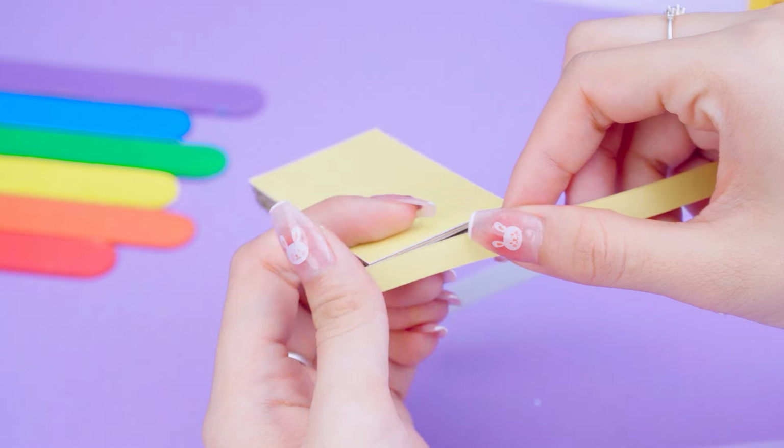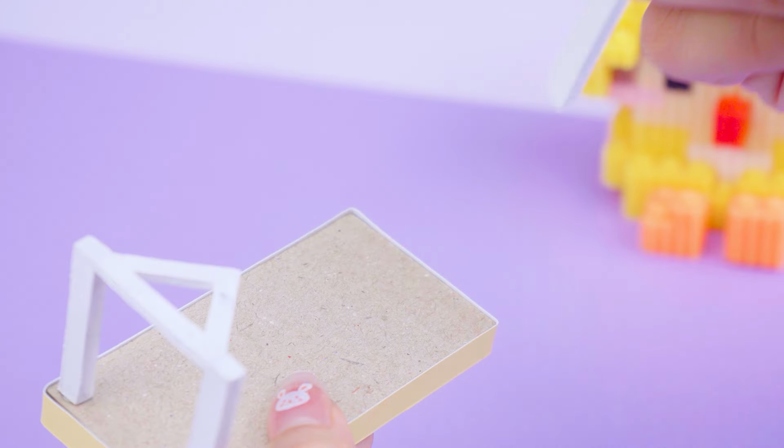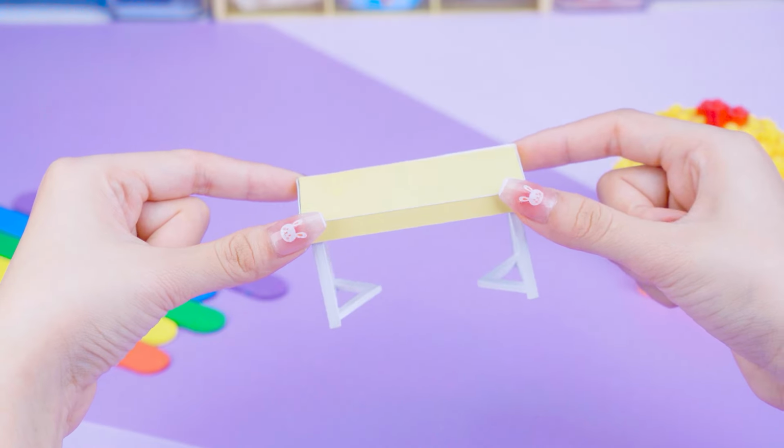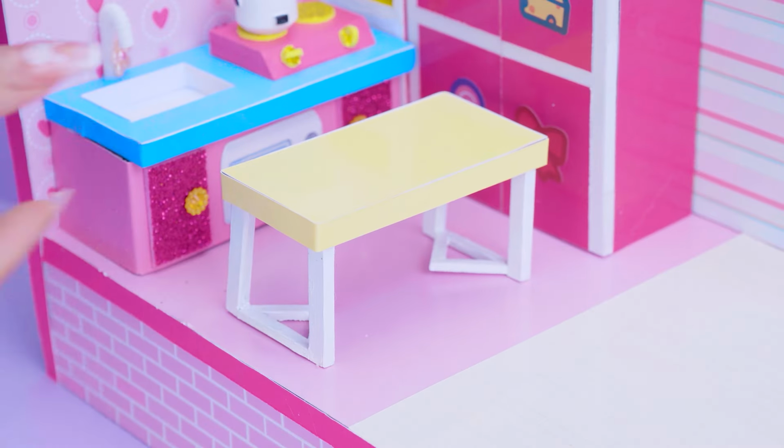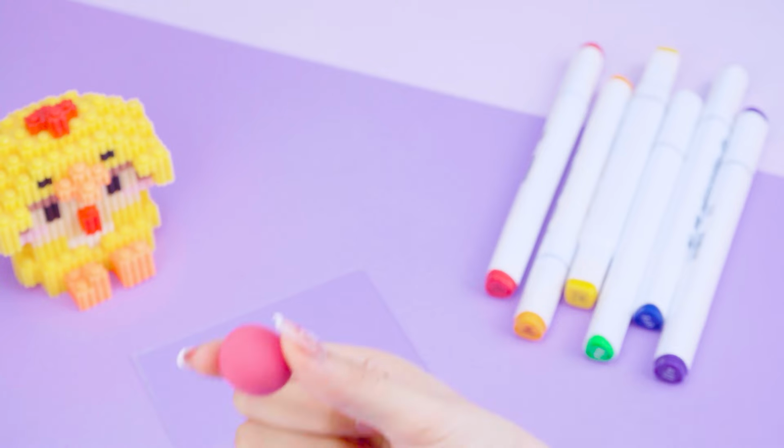I will make a dining table and chairs, using pink clay to make bear chairs.